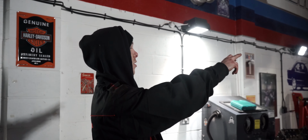This is an M3 track car. Now this in general is our kind of dirty shop. This is where we do fab work, pull engines, things like that. So I believe, Drew, you have some footage of us pulling an engine, so sprinkle that in right here.